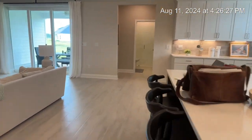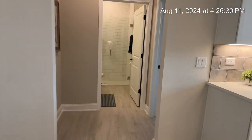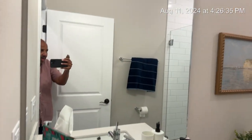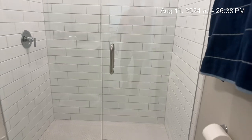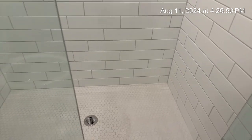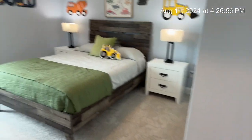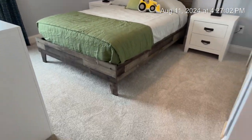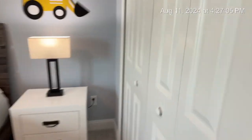Okay, let's check out one of these bathrooms over here. Another full bath. Walk-in shower. Tile all the way up to the ceiling. Nice clean finishes. Then you have another room here. This is the third bedroom, and a closet.